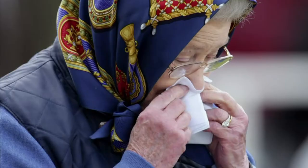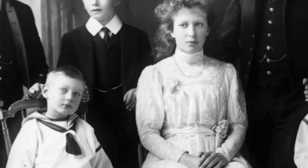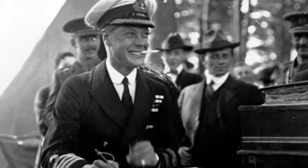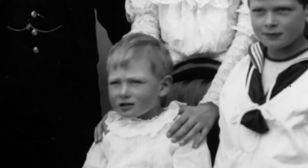Coming up, we reveal the secrets of the Royal Hospital. It's like a posh hotel, really, with kind of operating theatres. And the family medical secrets they kept hidden. His brother, the future Edward VIII, said he was more of an animal than anything else. He's the royal family's dirty little secret.